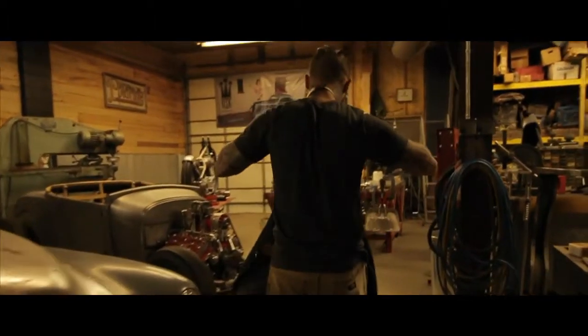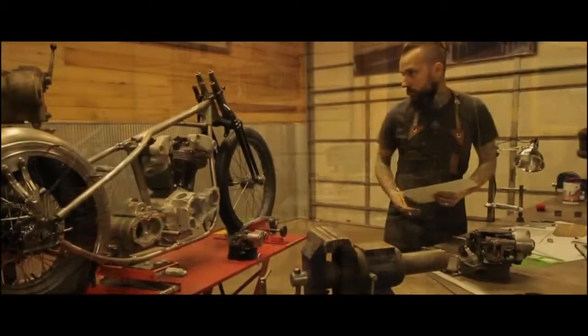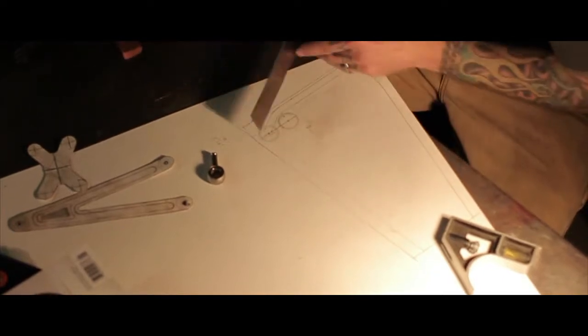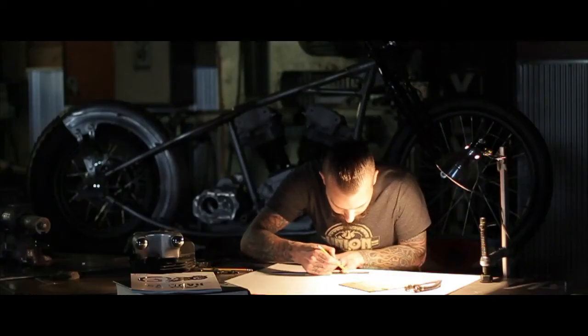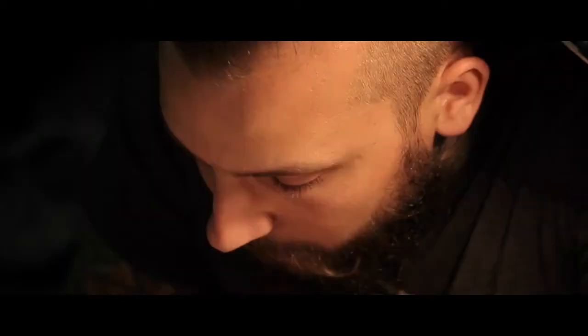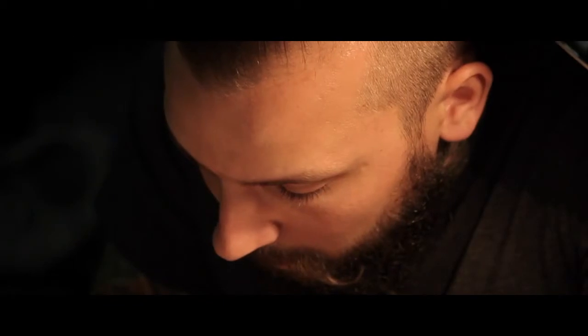My bikes all kind of have that early Harley Davidson vibe to them. I build my bikes the way I do, taking inspiration from that era of racing because it represents everything I love about motorcycles. It's extremely raw, it's extremely stripped down, and it's 100% hot rod.